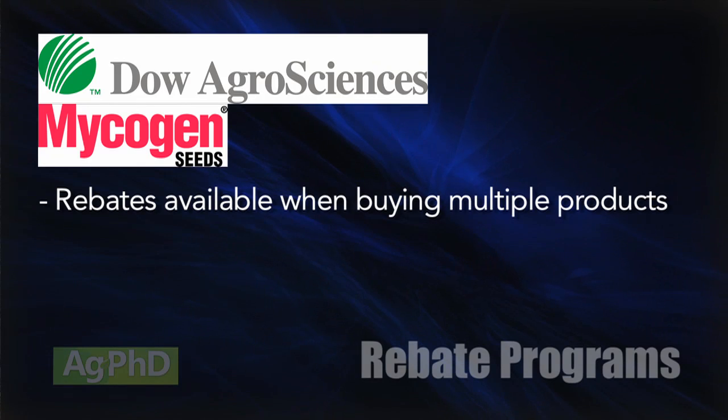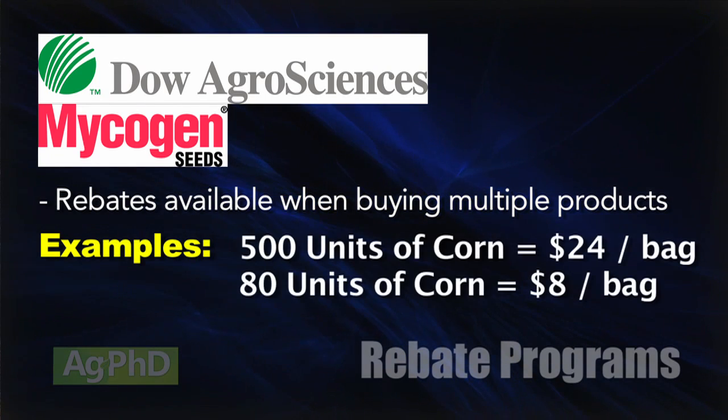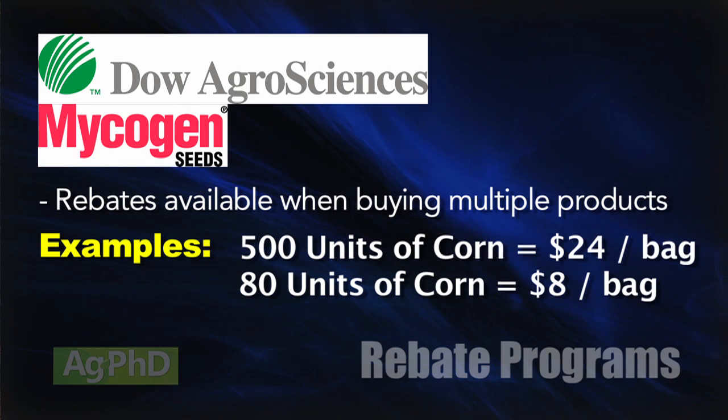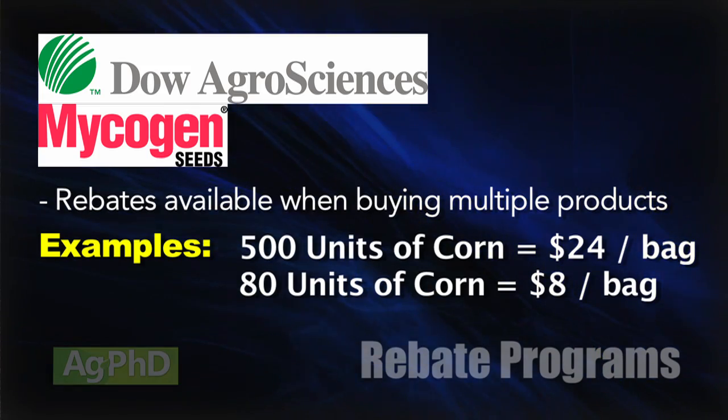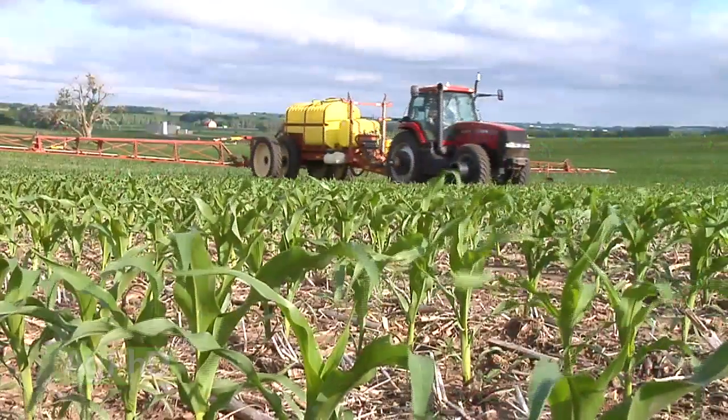Now it depends on the volume that you're buying. So if you're buying more seed, for example on corn, if you're buying 500 units or more, well, you could save up to $24 a bag on the corn. But if you're only buying 80 units, you save $8. So it kind of varies depending on how much you're buying. But again, you tie in two different products from Mycogen and Dow, and you can get some big rebates there.